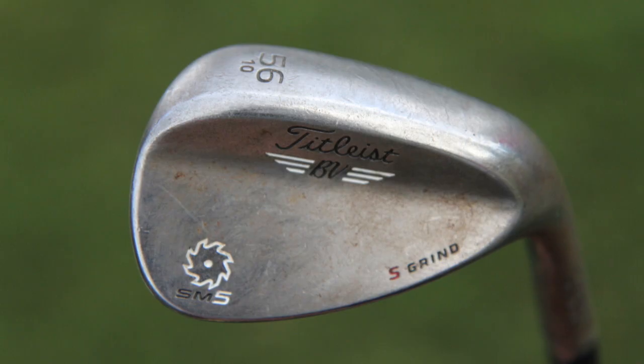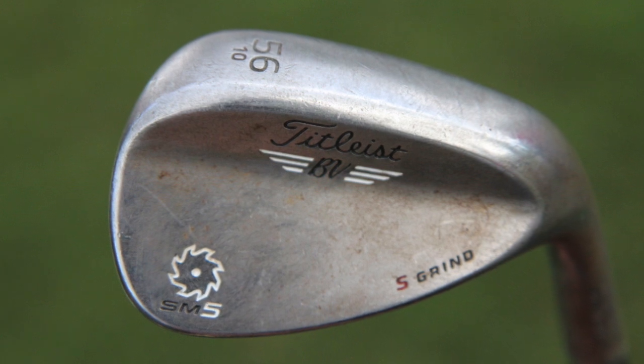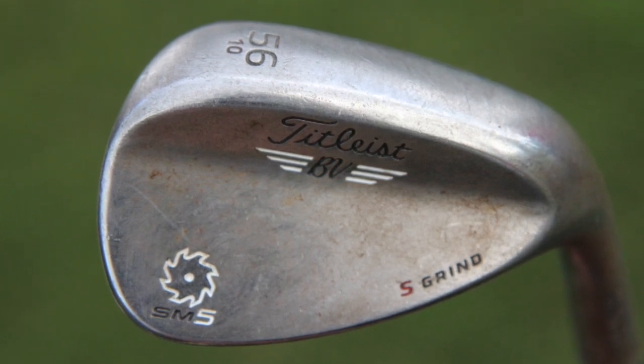Golfers on the PGA Tour, by and large, will go with a slightly lower bounce wedge in their lob wedge. In their sand wedges, the trend has actually been going towards more bounce, playing with more bounce in those fluffy conditions. For example, Jordan Spieth has a Titleist Vokey Design SM5 56-degree sand wedge with 10 degrees of bounce.